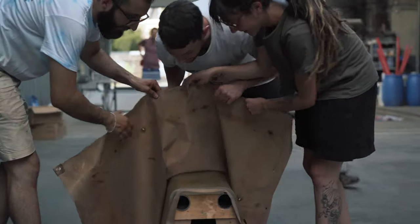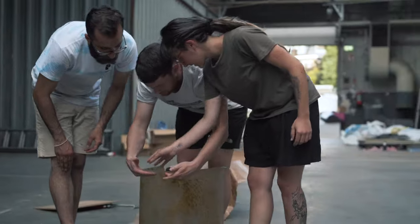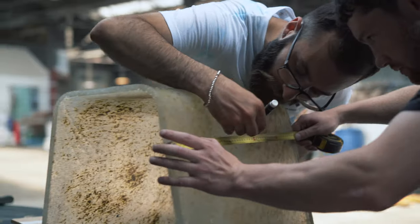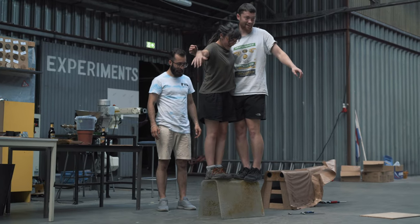We were interested in making something that was quite playful and encouraged play. We are actually in love with that, and as soon as we make some step further, we always try it. So you can find us rocking on it, sitting on it, stepping on it.